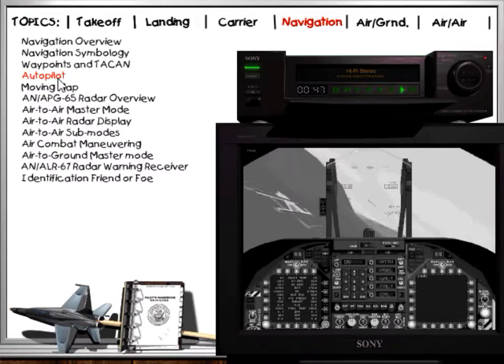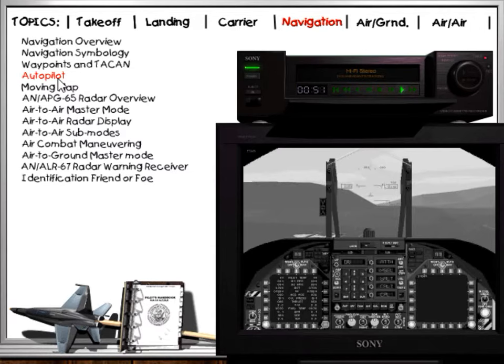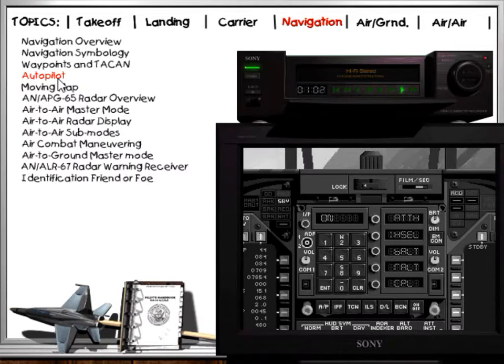Basic autopilot will level the wings if your aircraft is not rolled more than 5 degrees at the time of engagement. If your aircraft is rolled more than 5 degrees, the basic autopilot will maintain the current roll attitude that existed when it was engaged. The heading select option, or HSEL, will capture the current command heading or selected waypoint and fly the aircraft directly towards it.